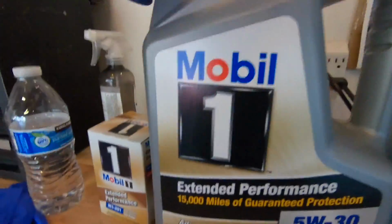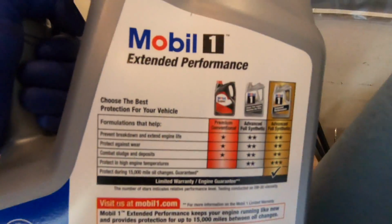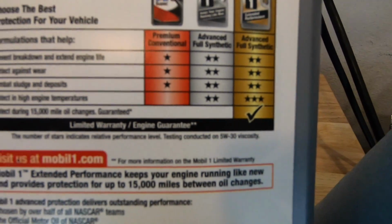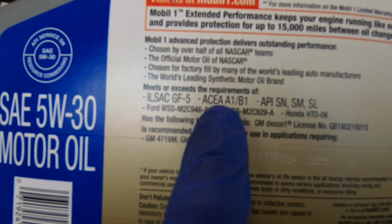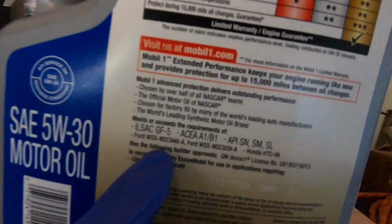What I've ever put in this truck is Extended Performance, 15,000 miles of guaranteed protection. I still only change it every 4,000 miles because this is a very high mileage motor. And let me tell you why I use the Extended Performance. If you look on the back of this bottle, it tells you the grades of the quality of oil. Right where it says meets or exceeds the requirements of, those are tests. All those numbers are tests. It passes 1, 2, 3, 4, 5, 6, 7, there's more. On the back of other oils that are cheaper, if you look at what tests they pass, it's not going to be as many as a higher quality oil.